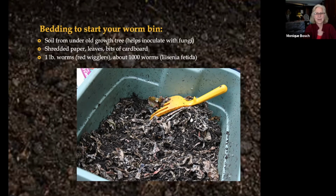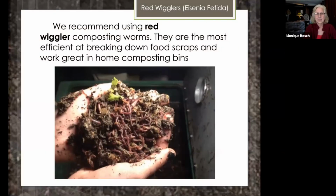I'm using less of that and more of organic ingredients that might have living microbes already. And for this sort of setup, you'd need about 1 pound of worms. Not that I count them, but there are roughly 1,000 worms, and they're Eisenia fetida, the ones we use. And they're called red wigglers. And they're really efficient at breaking down those food scraps and work really well in these home composting bins.